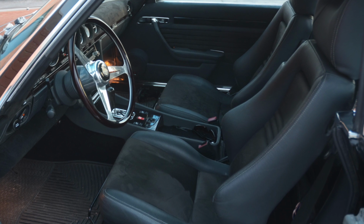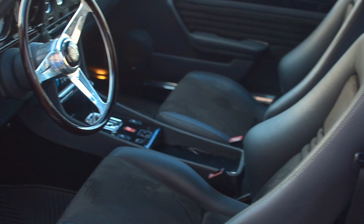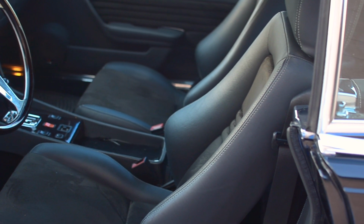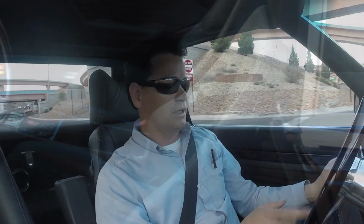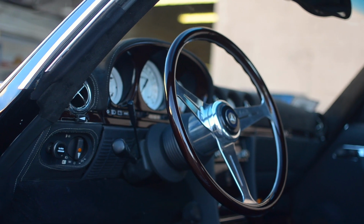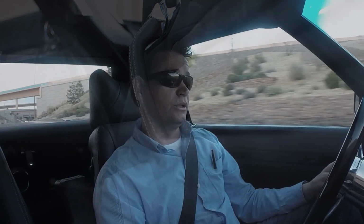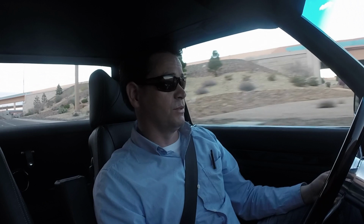The interior has been completely customized. It has these Recaro seats from the 80s, so it's got period correct Recaros in it that have been redone in perforated leather with white stitching. Alcantara centers, the Alcantara dash. There's this beautiful Nardi wood steering wheel, and then there's redwood trim in the center console, and a few other places on the door and whatnot that matches perfectly. So the interior has had a lot of work done to it. Every bit of it's been customized.